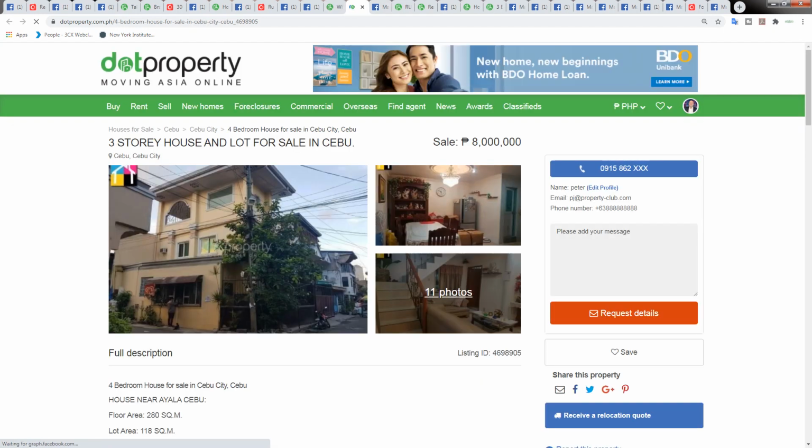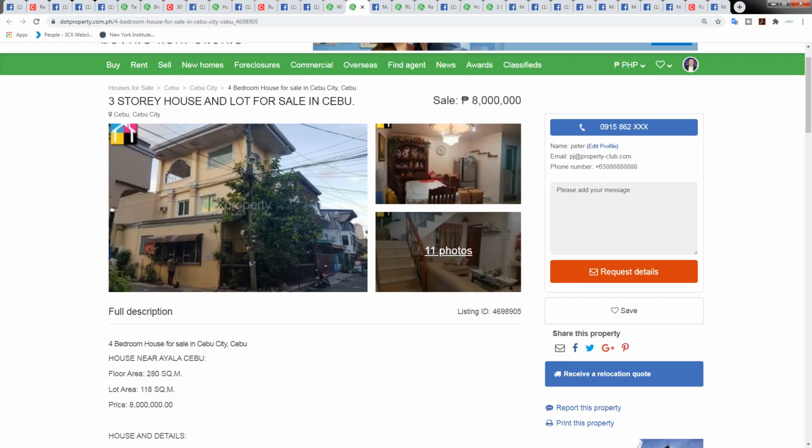Again at 8 million, and I was shocked to find this gem. This beautiful property is actually priced at 8 million peso only. Now, it is only a small lot. It is 118 square meters. But, okay, and this is the big but, it is a fantastic location. It is in the heart of the city, and it is close by, nearby to Ayala Mall. So at the end of the day, this will have serious capital growth in the long term.